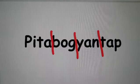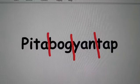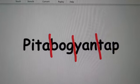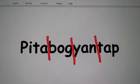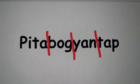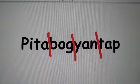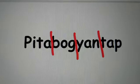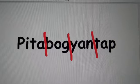Thinking about the letter names, P, I, T, A, that doesn't actually help me read this word. But when I think P, I, T, A, pitta, that helps me read the word with much more ease. So by teaching phonics, we are giving children the skills to segment and blend words. This will help them when they reach higher levels of reading and they access words that they've never seen before.